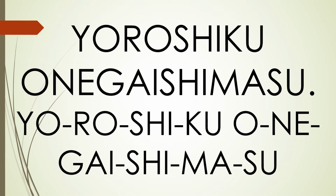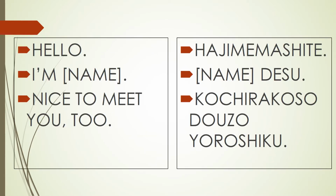If you feel like trying out another introductory phrase, you could say yoroshiku onegai shimasu. This has more or less the same meaning as dozo yoroshiku and can be used at the end of our greeting instead. Again, if we break this up into smaller sounds, we get yoroshiku, onegai shimasu.